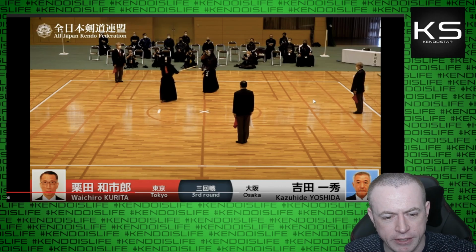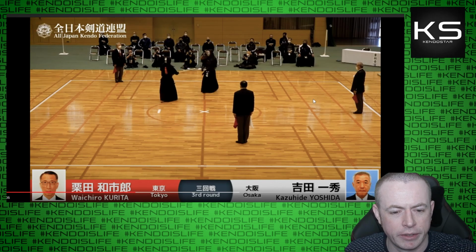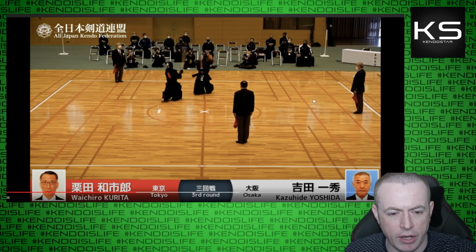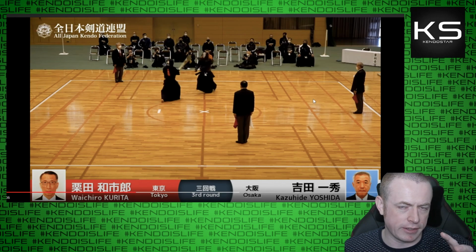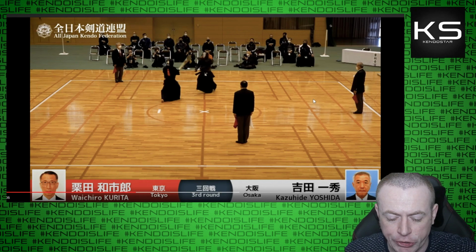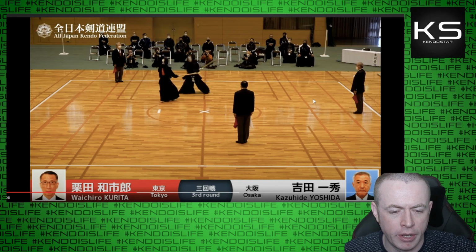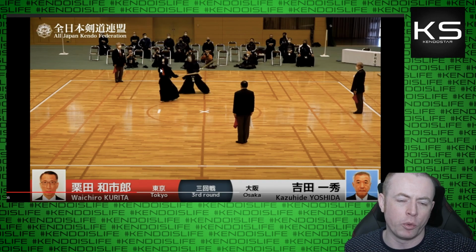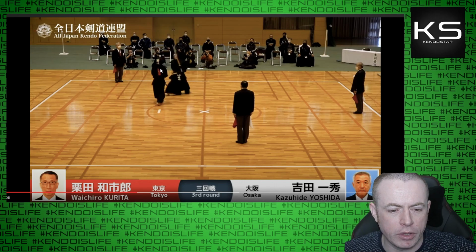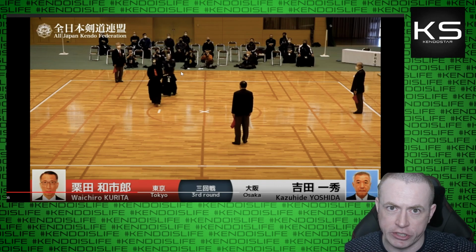What you have here is Yoshida Sensei makes actually a very good attempt at kote, right? A very good attempt at kote, especially as he managed to get Kurita Sensei to think he was coming for men. So he got those hands up, bam, and he hit that fantastic kote there. But it wasn't quite good enough for them to give Ippon. And just as Kurita Sensei is thinking, oh, that was a close one, he starts to withdraw. And Yoshida Sensei just doesn't let him get away.